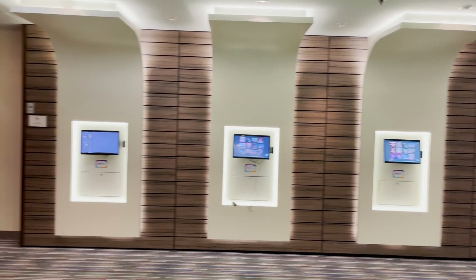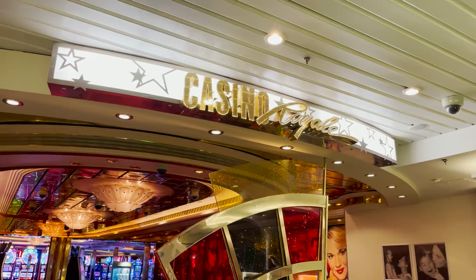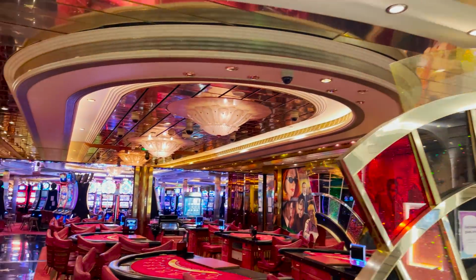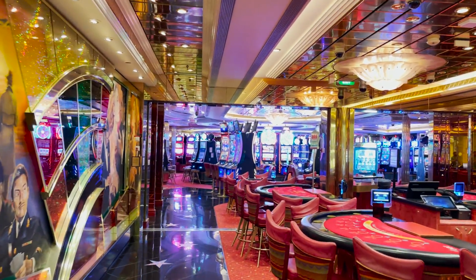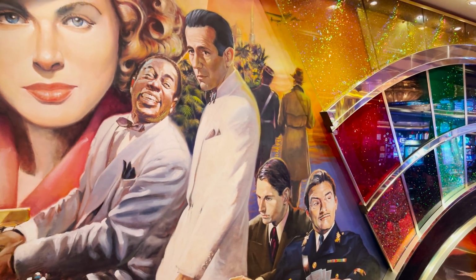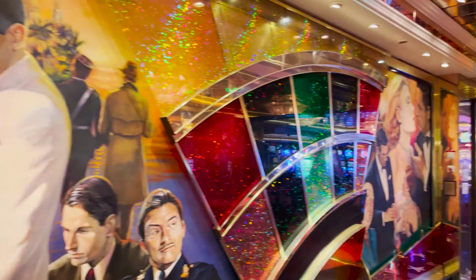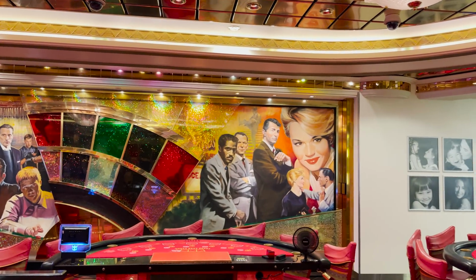But as we leave the Focus Photo Gallery, we will enter, what else? Casino Royale. And I think this one has one of the coolest entrances of any ship we've been on. With all these paintings, all the old school kind of stuff that you know and love, Casablanca. And then over on this side, we have the Rat Pack over there, with Dino, Sammy, and Frank.